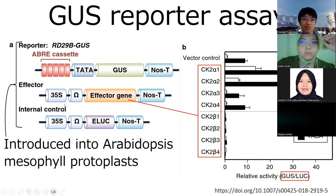So this is used as a control to normalize how many cells are transformed in that experiment. So we can regard the x-axis as the GUS activity, basically. Without the effector, a certain level of GUS was observed. And in the presence of abscisic acid, the GUS activity was enhanced.